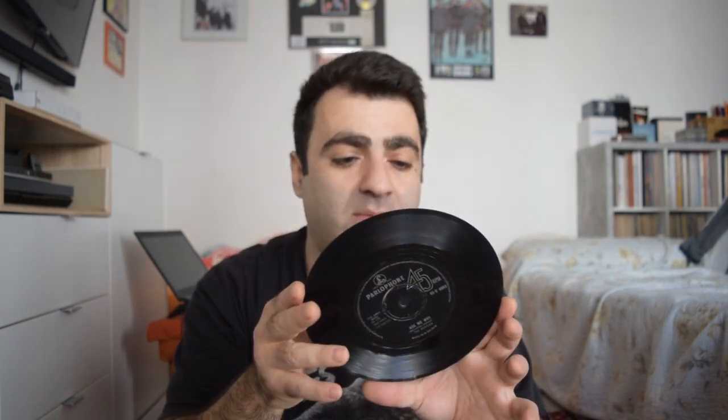And on the left side it has Dick James Music Co. Ltd. And the rest of the things are absolutely the same. So this is Please Please Me on the red label. I didn't want to show you the later pressings, but just for the comparison I'll show you, because I have it also on the black label.